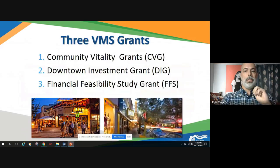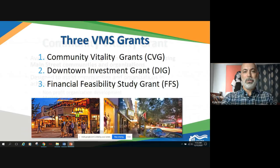So 3 grants that I'm going over, I've already mentioned them: the Community Vitality Grant, Downtown Investment Grant, and the Financial Feasibility Grant. So I'm going to start with the Community Vitality Grant. And just to let you know, the Community Vitality Grant and the Downtown Investment Grant are very similar, but they do have different questions and different criteria and so forth. So I'm going to go over them both.